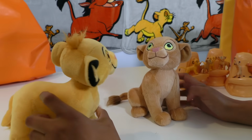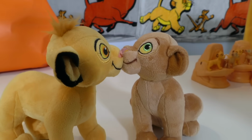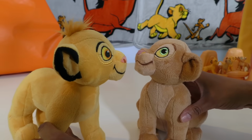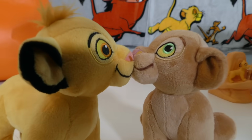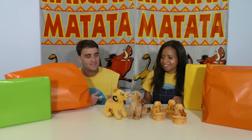Now, it's called Kissing Simba and Nala because they kiss. Watch this. Oh, look at that. They get stuck together. Yeah, it's like a magnet inside. Whoa. So they kiss, like when they have their romantic first midnight. Oh, yeah! They give their kiss. That's pretty cool, you guys. Can you feel the love tonight?